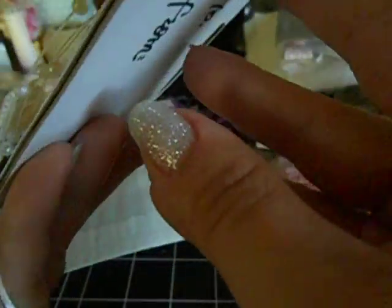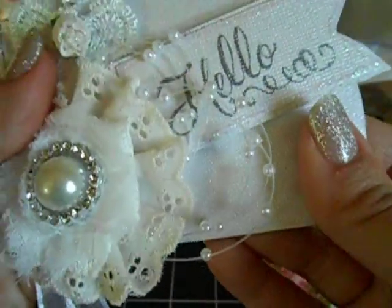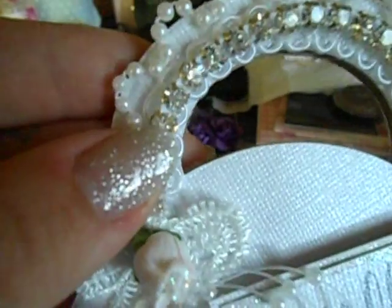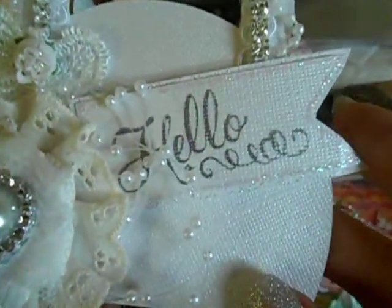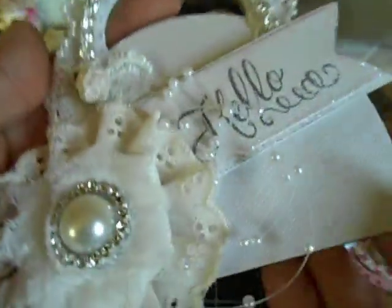And this is uber thick. She used like two pieces of chipboard on top of two pieces of cardstock. Look at all of that beautiful bling. Look at my nails too. Bling, bling. That is so beautiful, Cheryl. You are amazing. That is so cute. There's the to and from and the part to tie it on something.